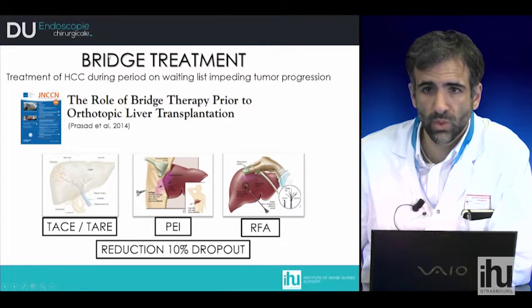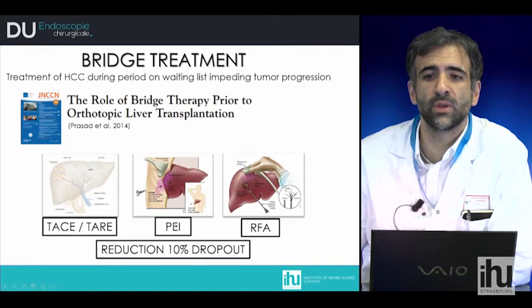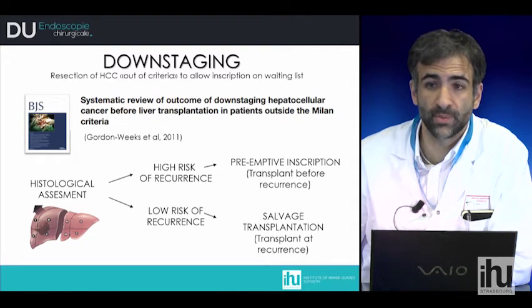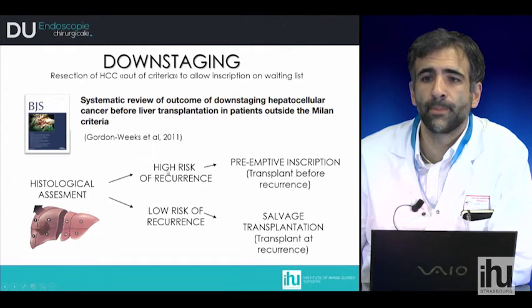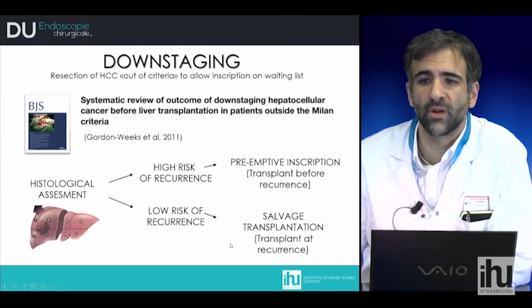The bridge treatment is the treatment of hepatocellular carcinoma during the period on the waiting list, impeding tumor progression. So we can control the pathology while waiting for the transplantation with chemoembolization, alcoholization, or radiofrequency, with a reduction of dropout of 10%. The downstaging is a resection of hepatocellular carcinoma that usually is out of criteria, to allow inscription on the waiting list, allowing them to enter the transplantation criteria. In this paper of Gordon Weeks, he showed that the resection and the inscription due to the downstaging allow us to identify the pathological characteristics of the hepatocellular carcinoma and to have a preemptive inscription for patients with very aggressive pathology, and, in patients with low risk of recurrence, a salvage transplantation only if the pathology recurs.